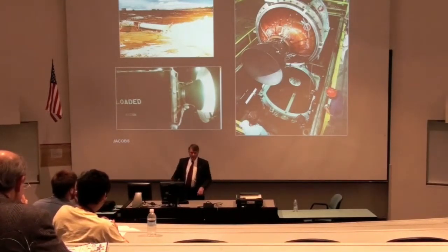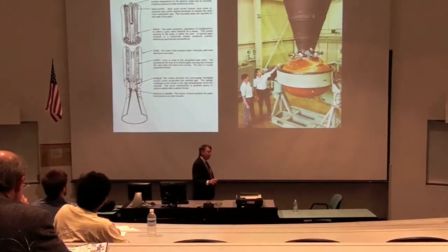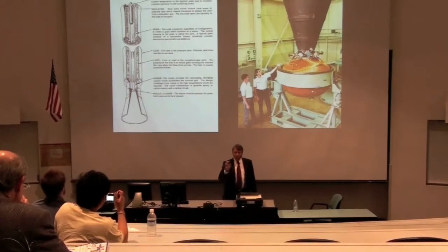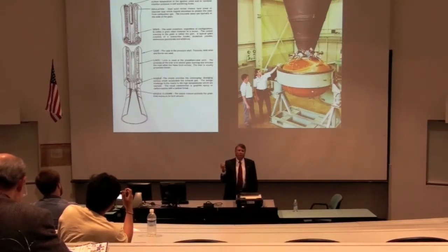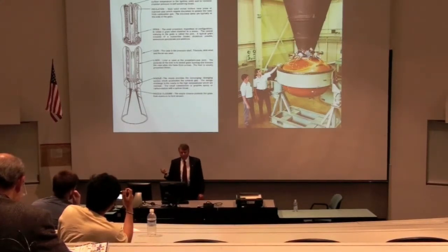So solids might be something that you could be interested in. If you need an impulse, and it's going to be delivered in one single burn, and you can calculate it very precisely as to what you need, then a solid is the way to go. All of those examples on the previous slide, we know exactly how much energy we need to put that shuttle in orbit. We know exactly how much energy we need to deliver a ballistic missile to someplace on the globe. Or we know exactly how much energy we need to place a satellite in an orbit. So solids might be the choice for that.